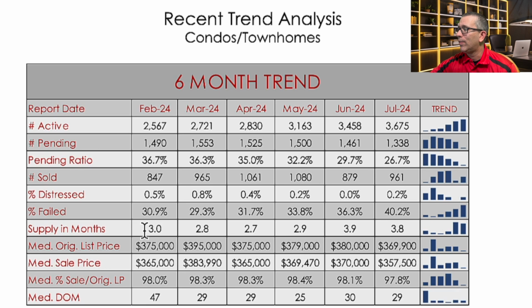Inventory, definitely, yes, that number of actives has gone up, but we just haven't seen the number of actives going up in relationship to the number of people actually looking and purchasing. So inventory's gone up to 3.8 months. Interesting number. And then something very fascinating here that I saw, and that's the sales price.